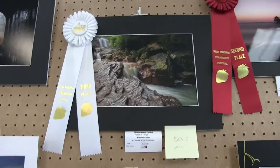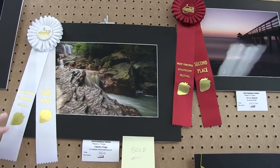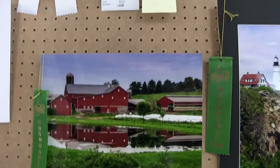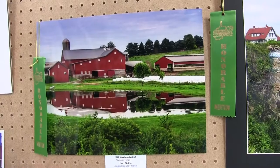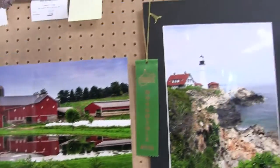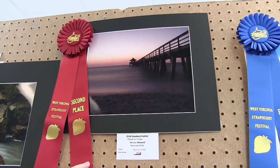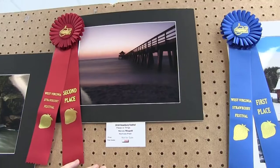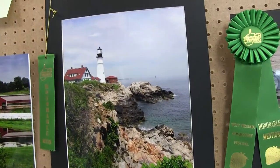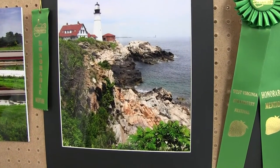Yes. And this one is by Charles Kropp, At Home with Douglas. And it's sold, but it got third place. Another honorable mention is Gary McCoy, Amish Country Road, not for sale. Here is Places or Things. Again, this is Stephen Minardi, Naples Pier. It's not for sale, and he won second place on that. Another honorable mention is Places or Things, Angela Pratt, Portland Head Lighthouse.